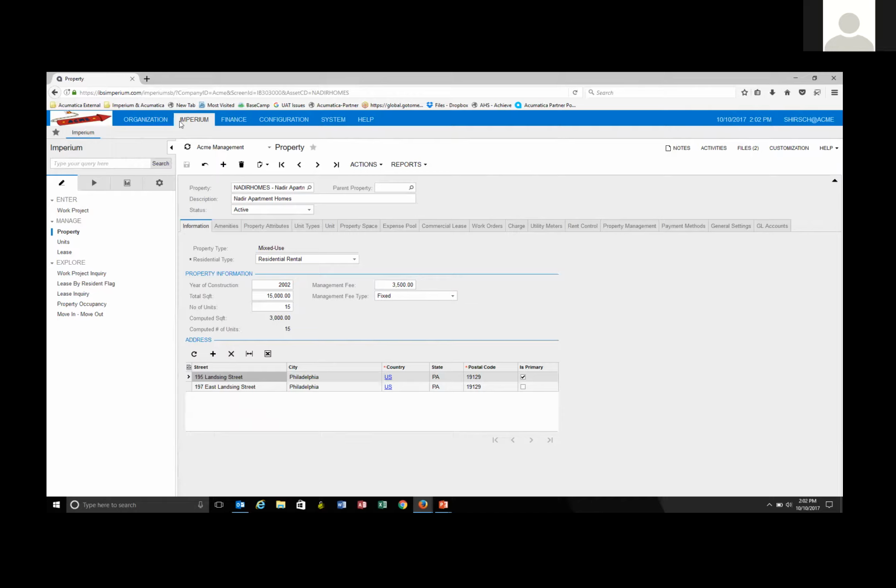One thing Mike didn't mention is that we are system agnostic and device agnostic. You can use this on an iPad, on an iPhone.